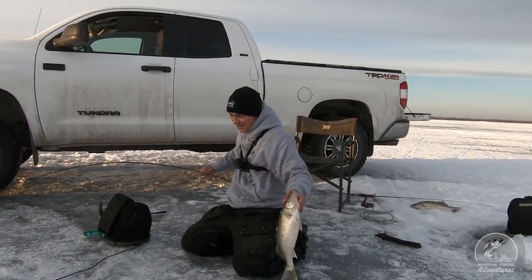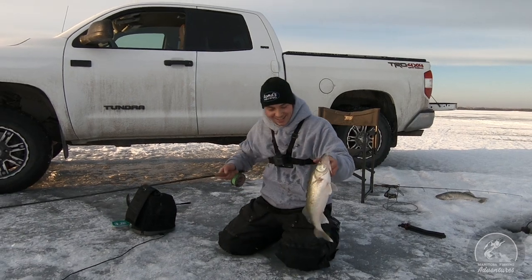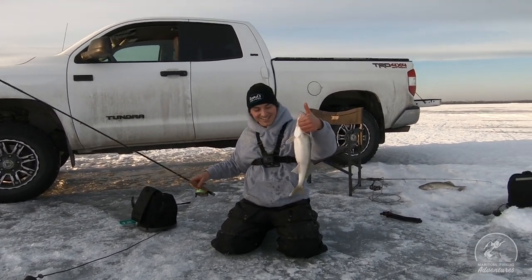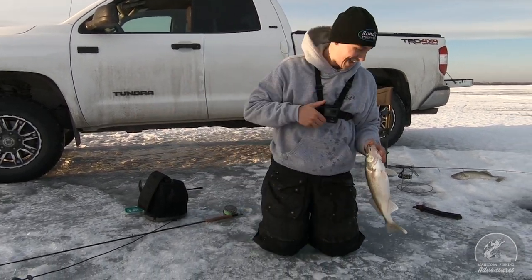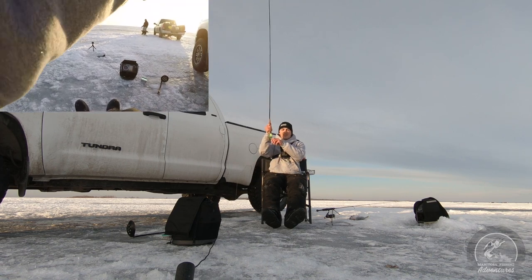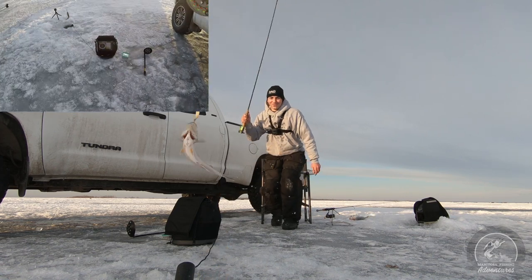Rod, right here, folks. Woo! Fish on a fly rod while ice fishing. That is awesome. Let's go. Oh, there's one. Another one on the fly rod. Oh my gosh.